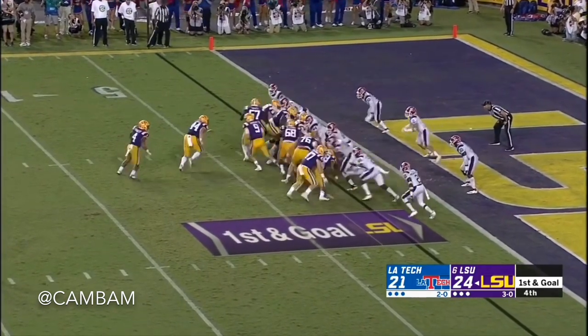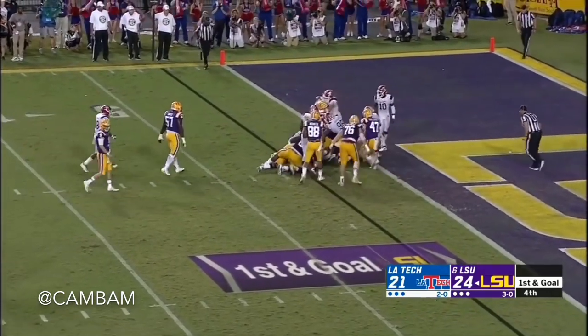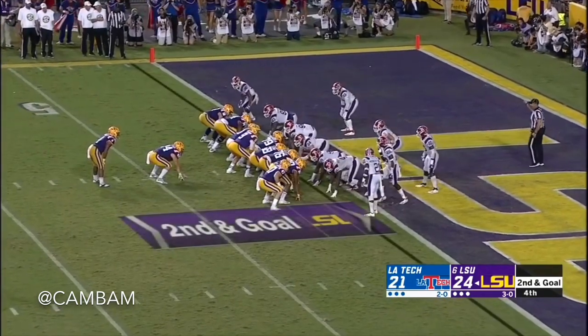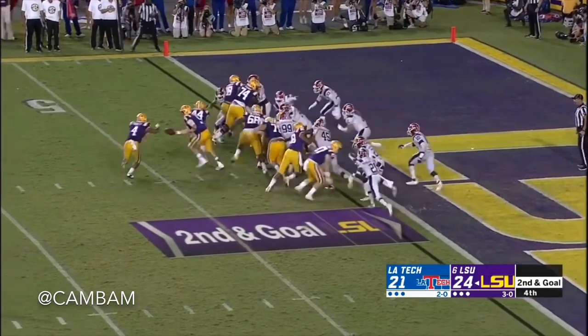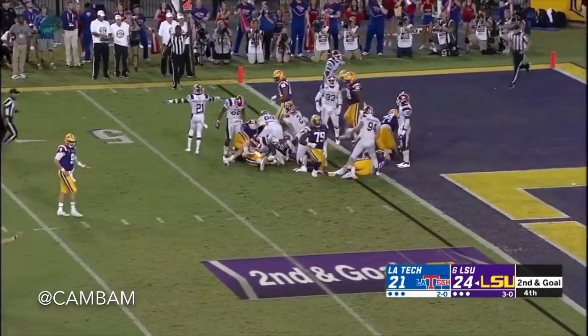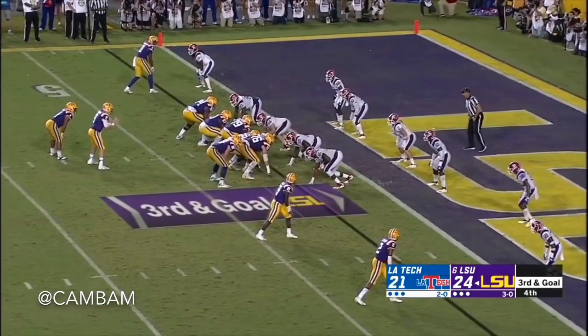First and goal, Brossette to the left side. Pyle doesn't get him there. He's short at the one. About 9 minutes before I snap the football. Loss of a yard there for Brossette. The ball to your quarterback. Let him run it in.